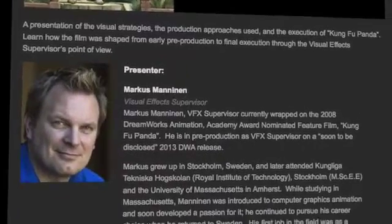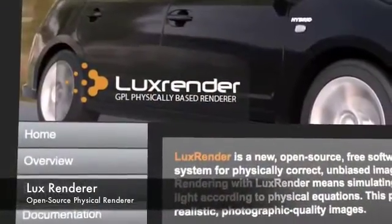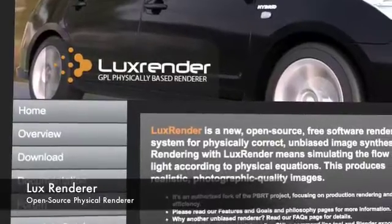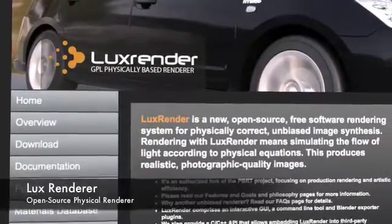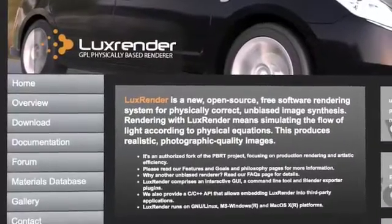A few new software pieces came out this week for those of you interested in graphics. The LuxRenderer is making the rounds. It is an open source render engine. It's physically based, so that makes it very similar to some of the other high-end rendering packages. And there's plugins available for Cinema 4D, Maya, and a few other toolkits if you want to try it out.